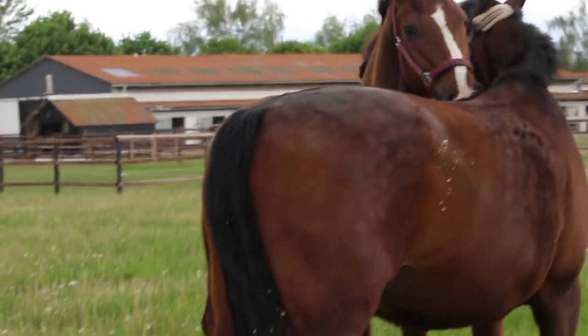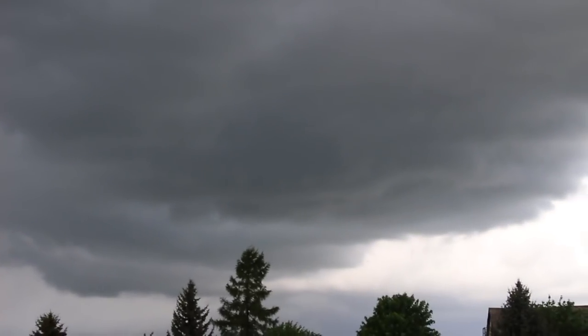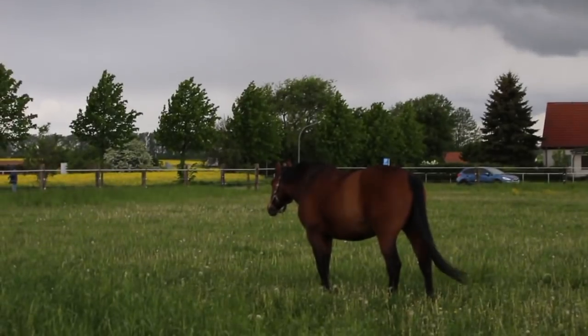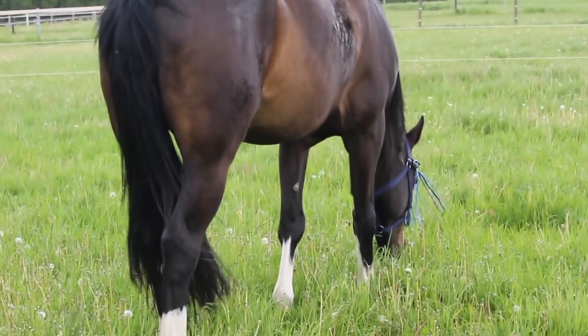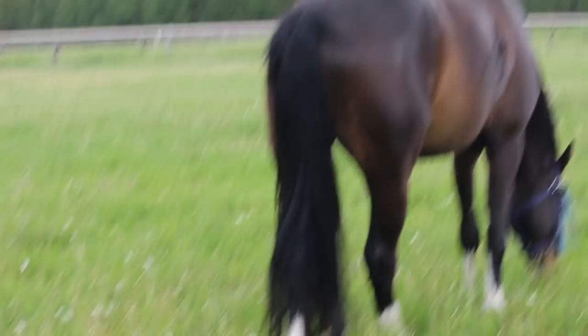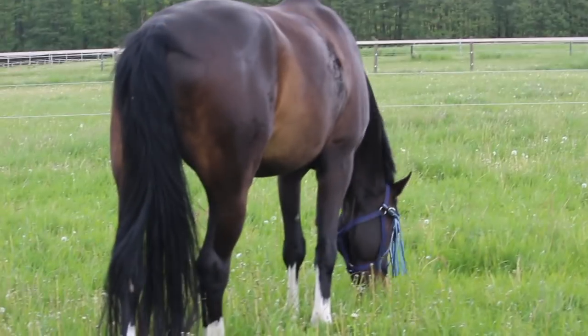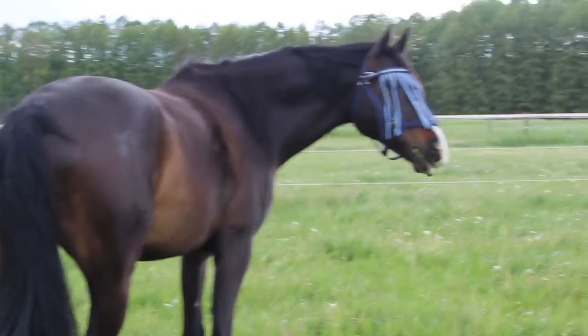So cute. Yeah, the weather is so icky today. Really cold, and I kind of just want to ride now. But I can't, because he's supposed to eat. And I'm so cold. You won't even understand it, but no, I'm cold. Hurry up, big guy.